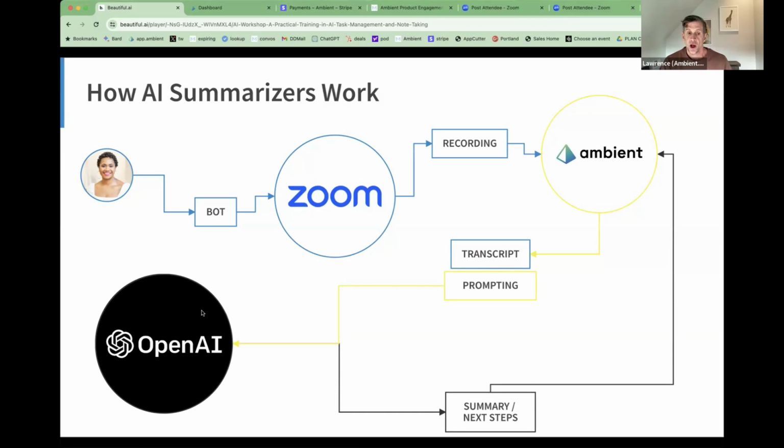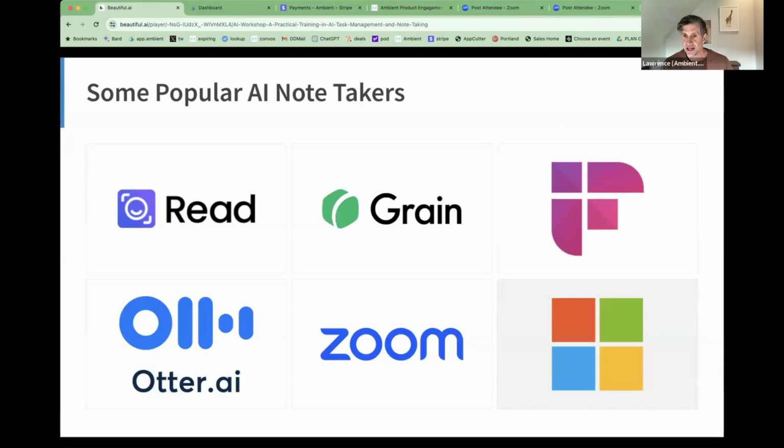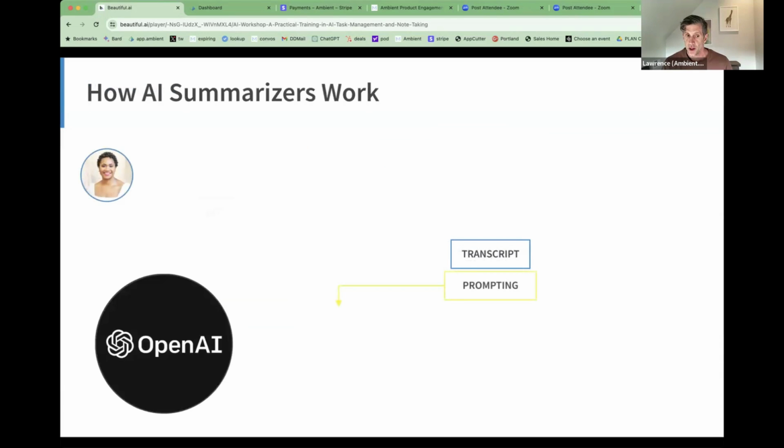Okay, so what happens then? OpenAI is then sending a response, and that response is a series of assets. It's the notes, it's the next steps. It could be a list of the blockers. It could be a list of the questions. It's really a structured list of anything that we ask you. And any of the other vendors on this screen have their own special prompting and their own focus on the things that they are asking for.